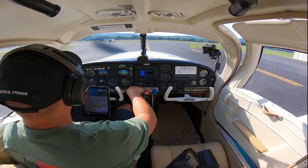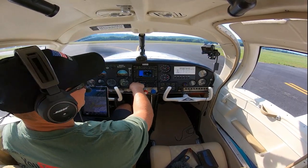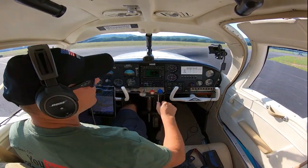Nice little Grumman in front of us. I had one just like that, just not that color. AA1A, they're fun to fly in, that is for sure.